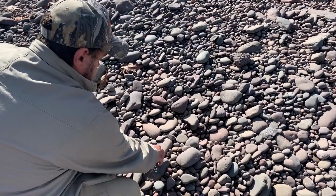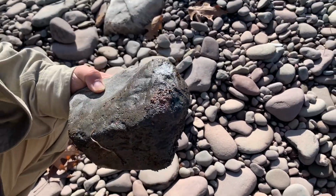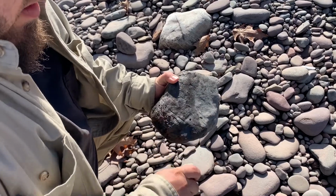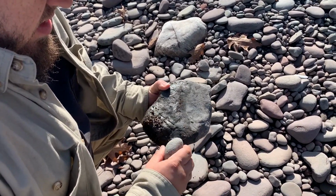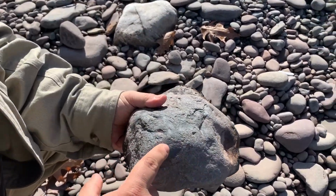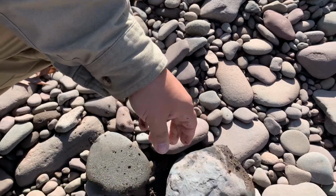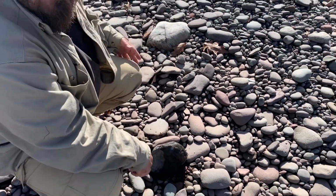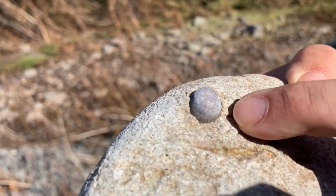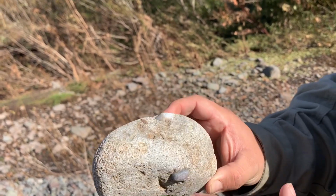Come up. Found a maybe right here. This is probably not, actually. No. Not if it caves in like that. It's just got some in there. Got a little tiny bit of maybe, like right there. So, not so good at this location. A nugget of something. Don't know. Quartz. And quartz.